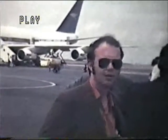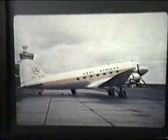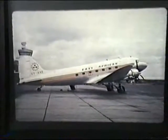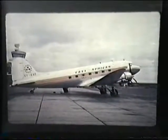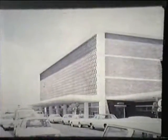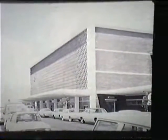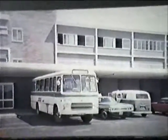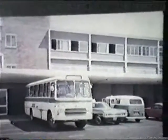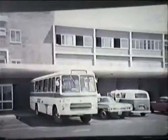Lusaka. That's an American. He came over to visit Zambia. That's a DC-3, one of the airlines that fly in and around Zambia. This is the airport terminal at Lusaka, which is the capital of Zambia. And this is the bus that took us from the airport to downtown Lusaka to the Ridgeway Hotel.